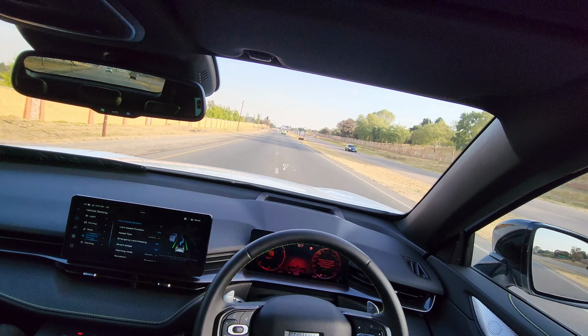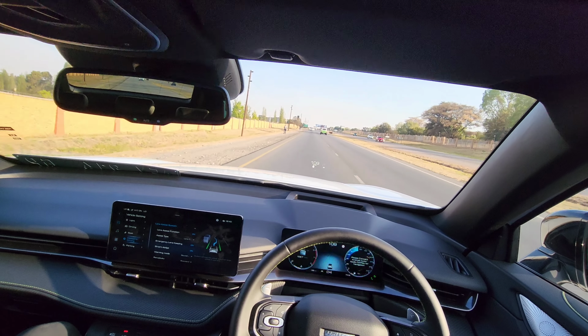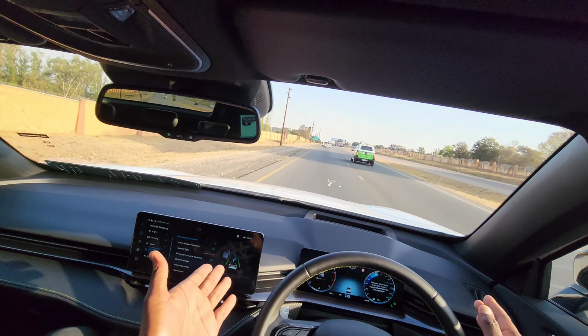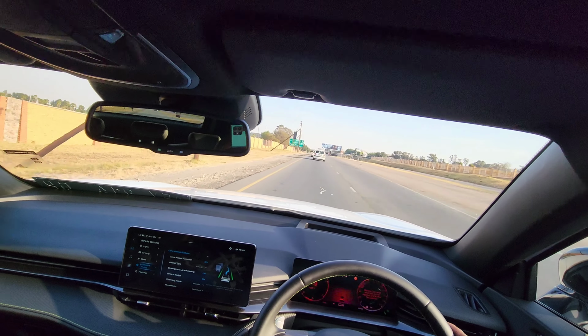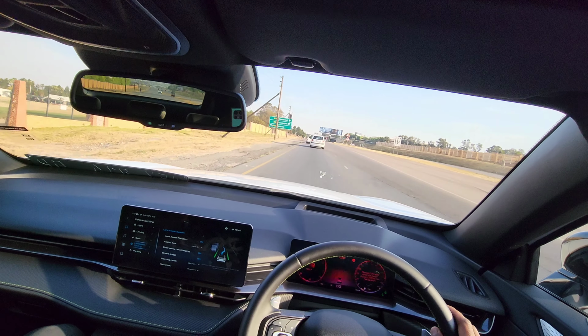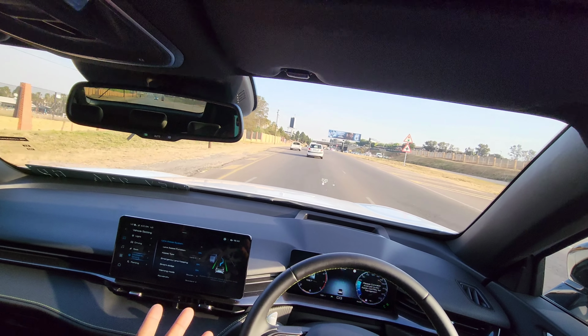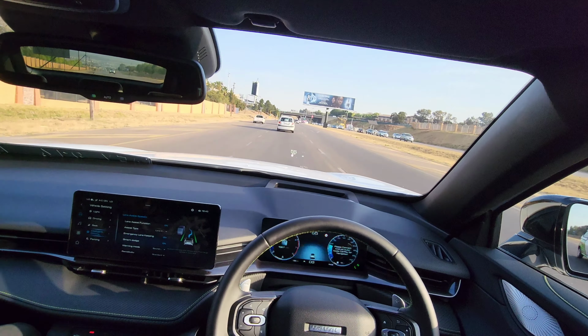Look at that. Look at the car driving itself. What more do you need? I promise you, for a feature like this, you'd pay a lot of money with the other German brands and all these other cars. But check this out. You can do all of these things in a car and just relax. Like I said, driving has never been this relaxing.